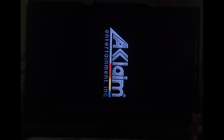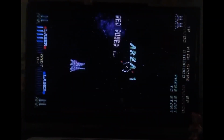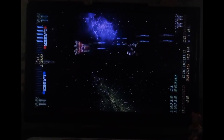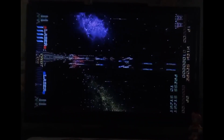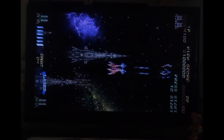See, look, this game is sideways now, see? Instead of vertical, it's more horizontal now. It makes it feel like you're playing Gladius, almost. So if you want a different type of game style, you can switch it over to arcade for horizontal. And if you want vertical, you switch over to Sega Saturn mode.